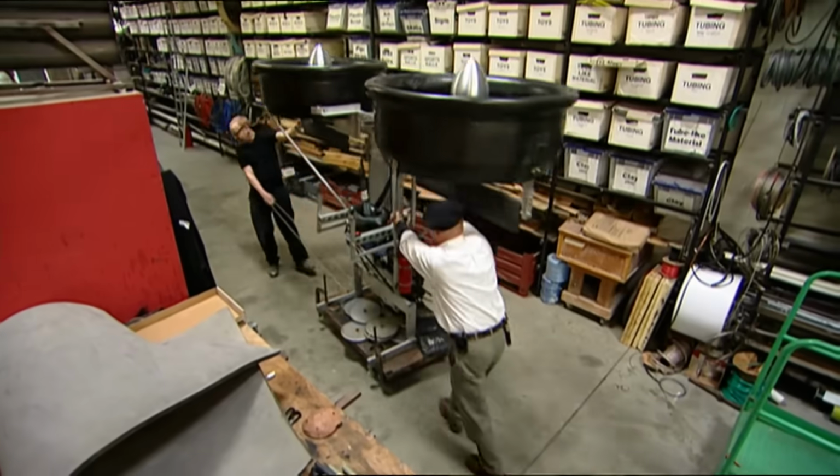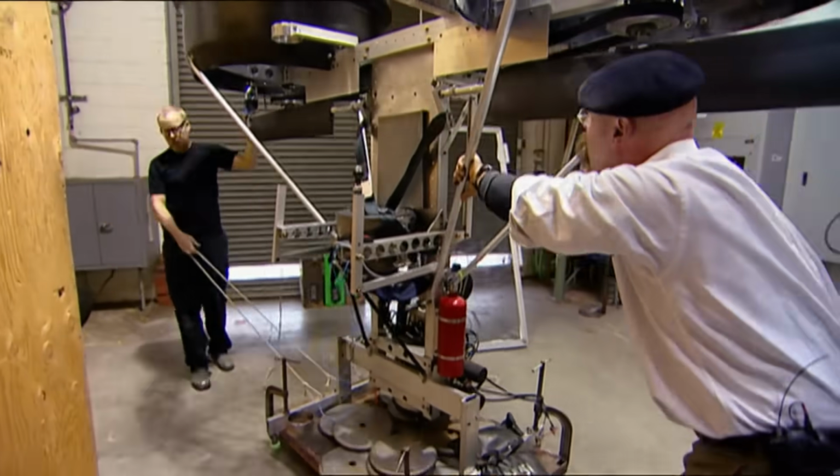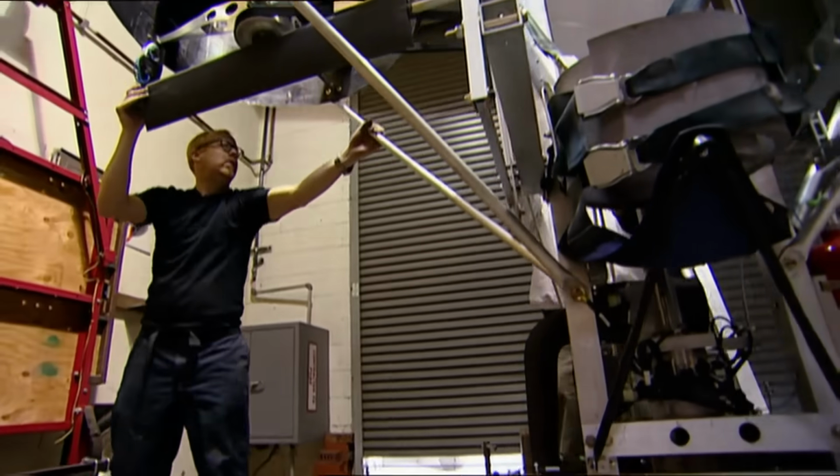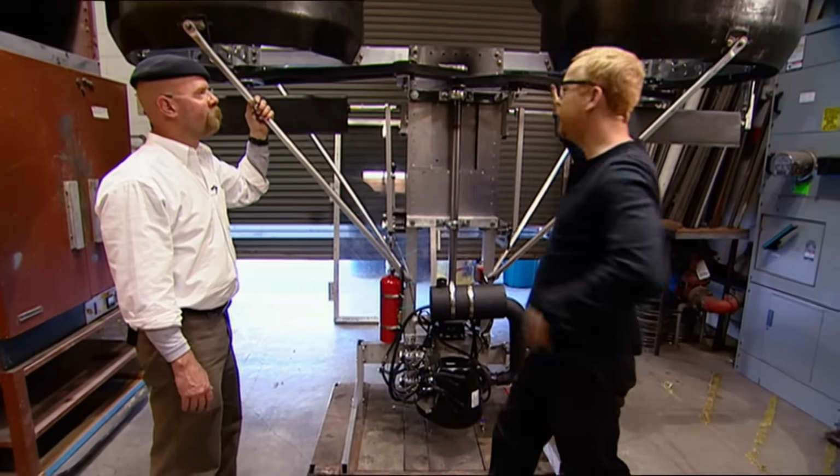Build your own jetpack, of course. In just 1 month, Adam and Jamie have built their own from plans purchased on the internet. Now, the moment of truth has arrived. I'd give this device about a 25% chance of actually working reasonably well. The other 75% chance, I would say, is catastrophic failure. And there is a 100% chance that I am not going to be flying around untethered on this thing.